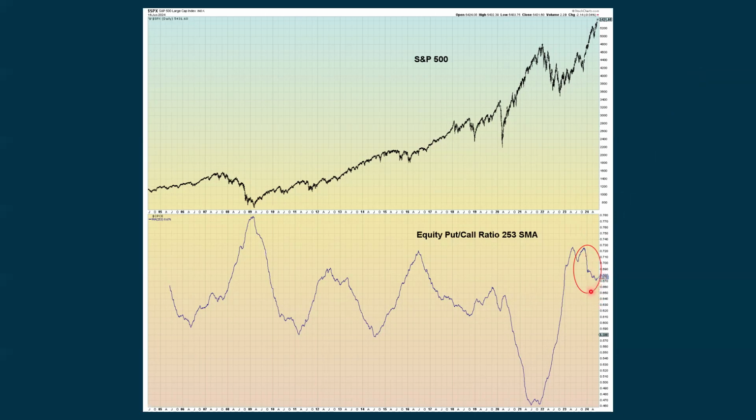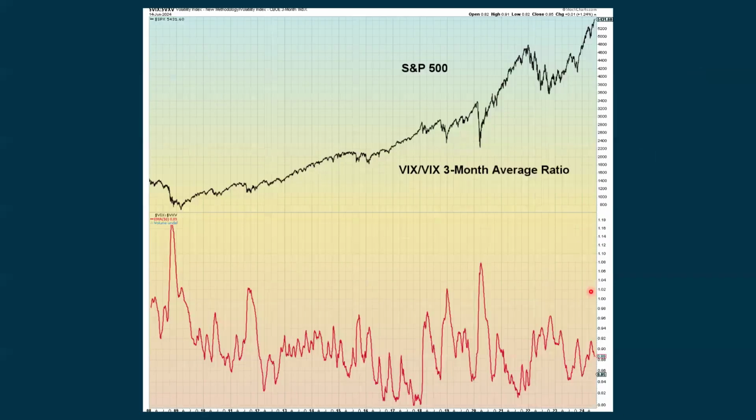The reason why I picked 253 days is that's pretty much the number of trading days. Instead of a 200 or 260, I actually went with the literal number of days for this particular moving average. When this is going down, that's more positive. When it's going up, that can be more negative. We look at the VIX and then a 3-month average of the VIX and take a ratio.